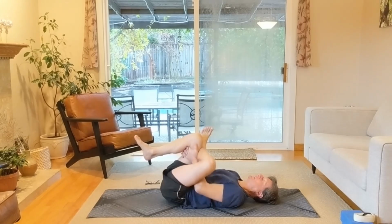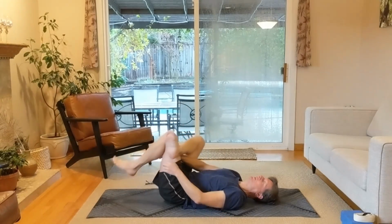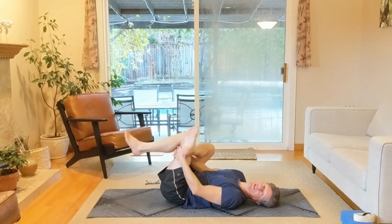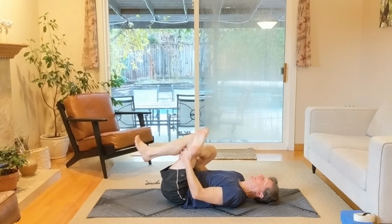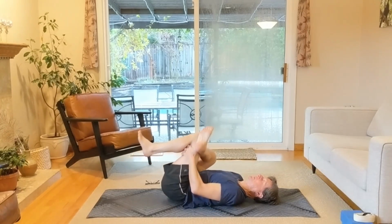And then we're going to switch legs. Out of the right ankle onto the left leg. We thread that right arm, taking hold of the back of the left leg. Right foot flexed, pulling the legs in, trying to keep the tailbone down, and maybe rock from side to side. So this is going to stretch out the outside of the hip.